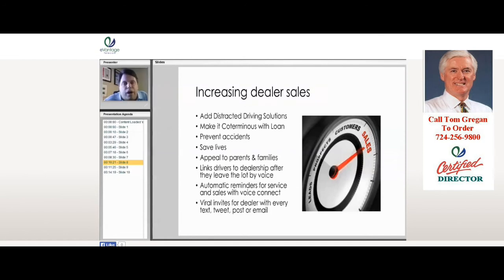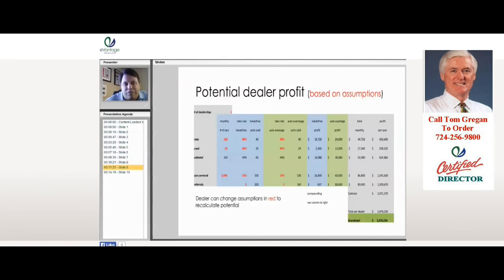Automated service reminders will increase the odds that they're going to use your dealership after the point of sale. And of course, every time that driver sends a text message, posts to Twitter, posts to Facebook, or sends an email, your talking mobile assistant is going to sign each message and let the person that received that message know they got this product from your dealership, and there's going to be a link back to your dealership website. So every driver that leaves your lot can promote your car dealership and the fact that you're the dealer that cares about driver safety.